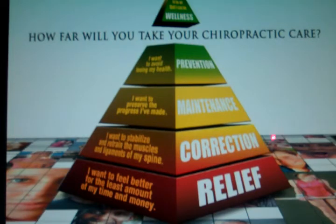What we want to do is educate you on correction care. Very important. That's when you start increasing your range of motion. We start increasing your overall function. The nervous system starts working better. Muscles start to balance out. And we start the overall healing process. It's a regenerative process. And basically, once we get to that point and you start stabilizing, we get some spinal stabilization in there, and everything's working properly, you get into maintenance care right here. And what it says here, you want to preserve the progress you made. It's a very important phase, because once you get to a certain level and your spine is stabilized, you want to at least keep it that way.